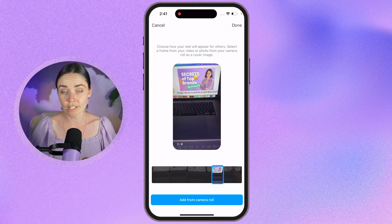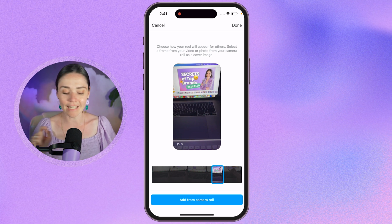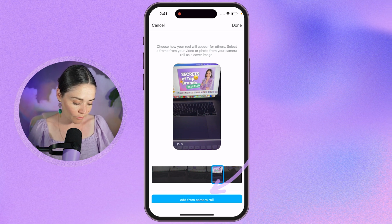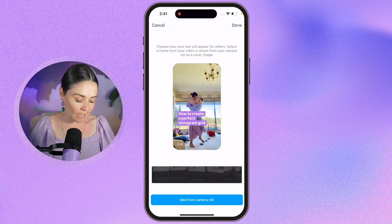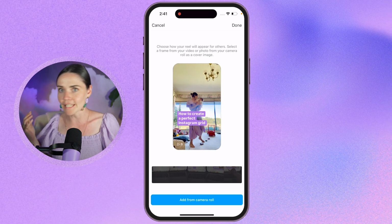So you can totally do this if you've got a good clip that you can just use. Although I personally love adding in some really intentional text like I've just done. Or you can press add from camera roll. And in here, I'm just going to select that picture that I just made on my Instagram stories. I'm pretending this was for a reel that I shared of the same kind of dancing thing with my son.